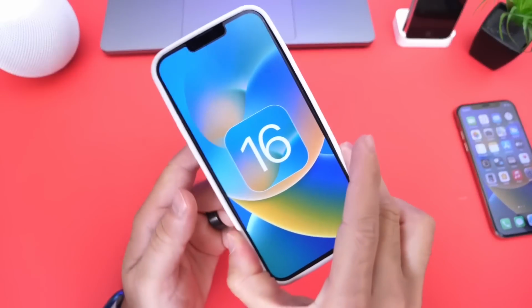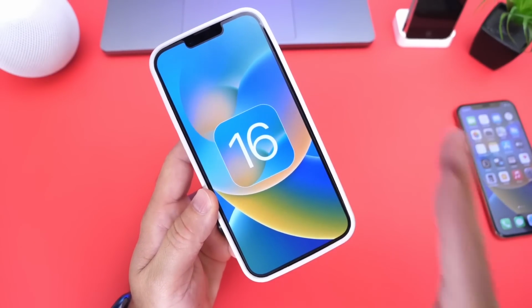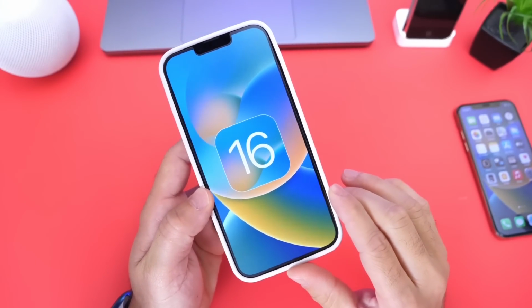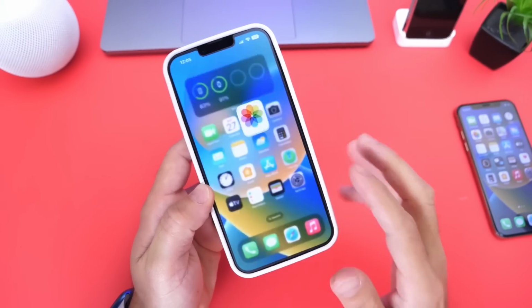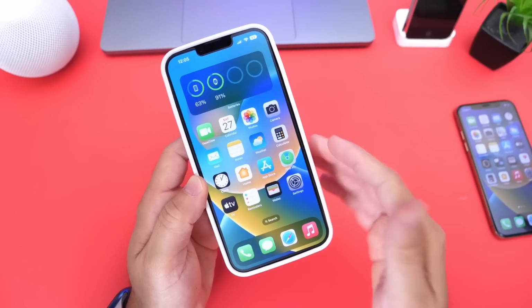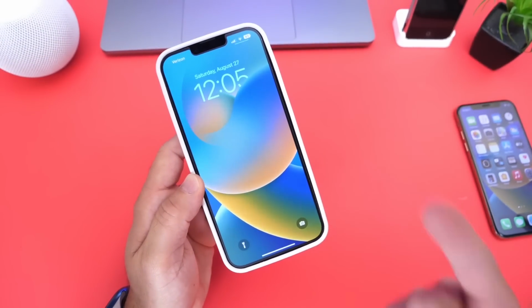Okay, so if you haven't played around with iOS 16 as of yet and you haven't tested the beta and you're just waiting for the official release, once you update to iOS 16, I'm pretty sure this will be one of the most popular software updates for the iPhone in a very, very long time. And that is because Apple is actually adding some features that many users have been wanting for quite some time. From the lock screen, we have lock screen weather.